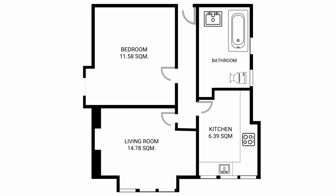So the size of this apartment was 43 square meters. As you can see, as you enter the apartment, you have a bathroom on the left-hand side. As you continue, you have a bedroom, also on the top left-hand side. And on the right-hand side, you have a reception room. We have a look at photo 1.